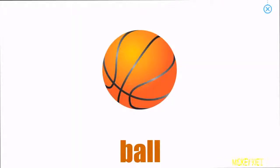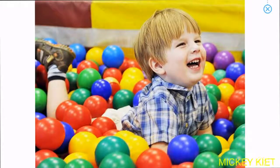Ball. The boy is having fun with many colorful balls.